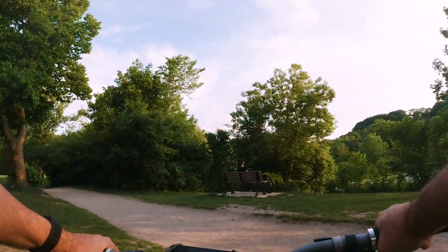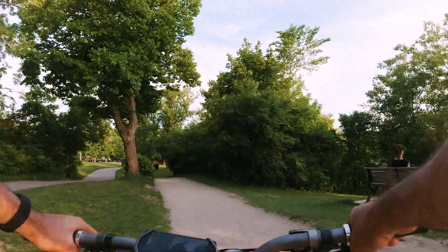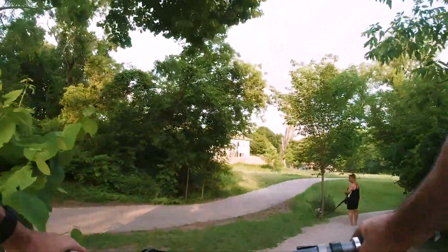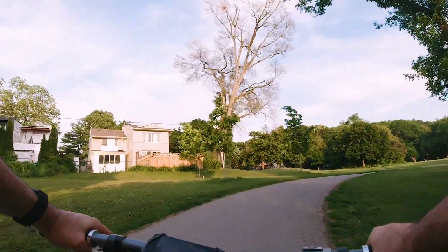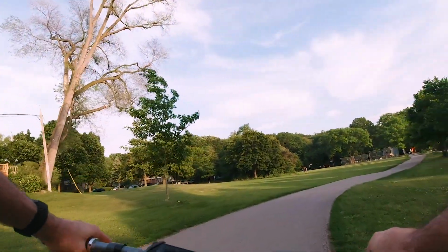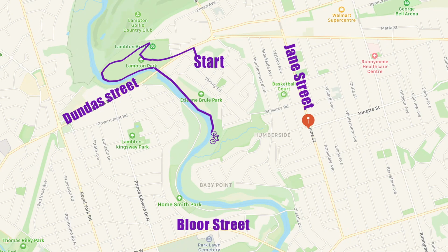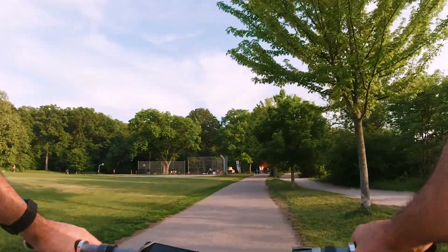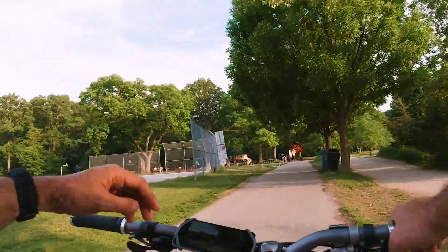Let's check this place out for a sec. It's very nice. So I'm gonna point where we are on the map. I've got a map GPS running on my watch because I couldn't remember all these parks' names. And I like to keep a diary of where I'm going. I just don't want to ride blindly. The maps that I put on the video are pretty accurate, for my own sake, so I remember.